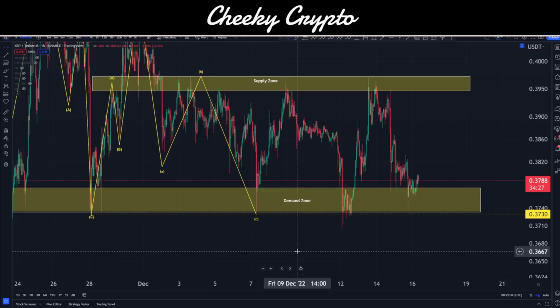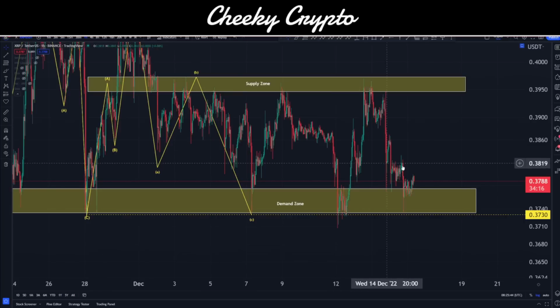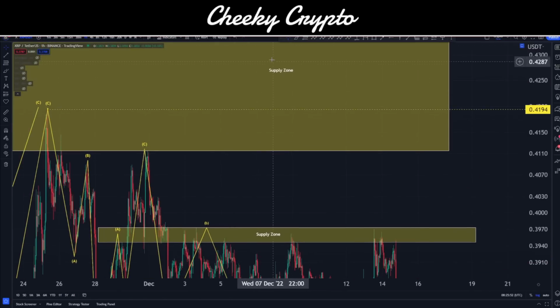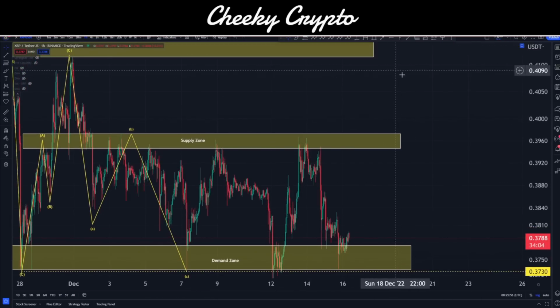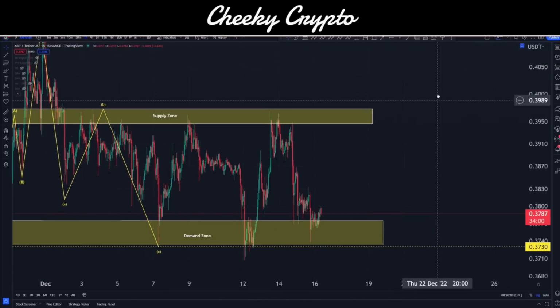Okay, let's go ahead and make a start on this. As you can kind of see, we've been bouncing between the supply zone and the demand zone. Okay, here we have XRP paired up with USDT on the hourly chart. Now, I do think we've got an interesting structure emerging here from this high area of this larger supply zone, and I do think we are going to be heading back up towards it. Okay, and I do think we're going to see a pretty interesting run here.